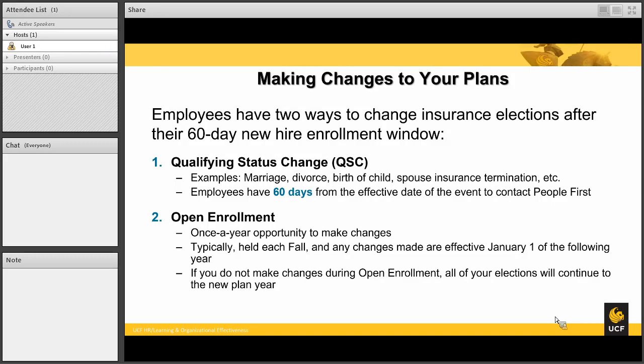The other time in which you can make changes to your insurance is during open enrollment. Open enrollment takes place one time a year, and it is determined by PeopleVerse. The time period in which open enrollment takes place is usually in the fall, and changes made during the fall go into effect January 1st of the following year. If you do not make changes during open enrollment, all of your elections will continue on the new plan year.